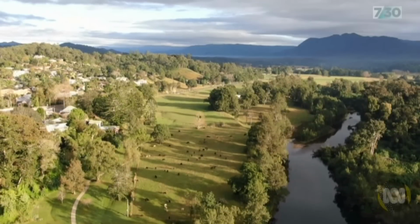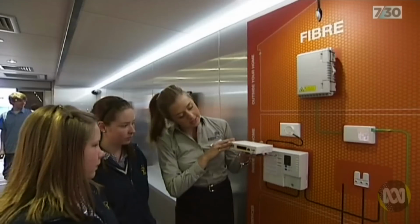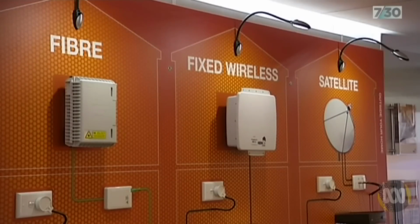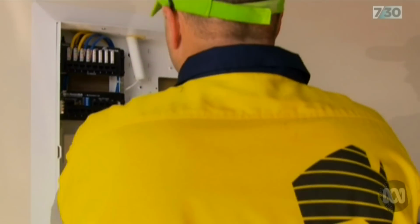And Bellingen's not alone. There are regional towns across Australia which have been forced to accept some fixed wireless connections, as pressure has built to complete the NBN by next year. Flipping premises from fixed line to fixed wireless is to get them done more quickly? In certain circumstances, absolutely. Sam DiMarco is the NBN's head of stakeholder relations. It's about delivering a fast, reliable broadband service. It's about doing that in the time frame that we need to deliver, the 2020 target, but also doing it at least cost to the taxpayer.